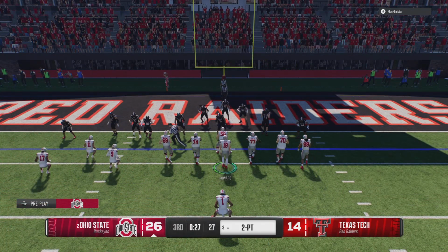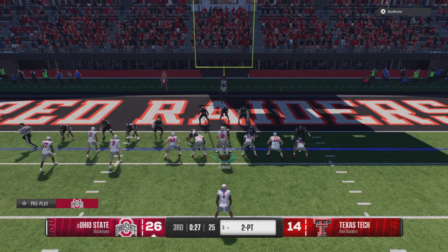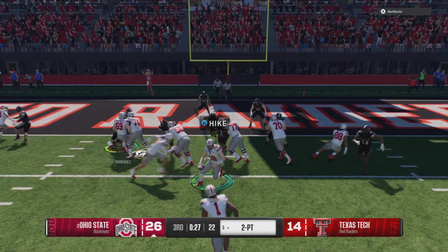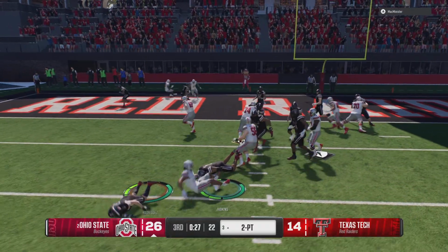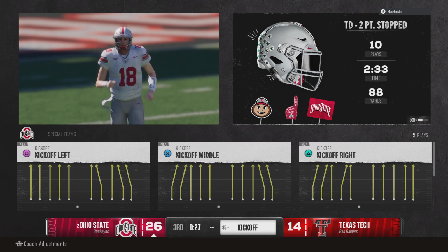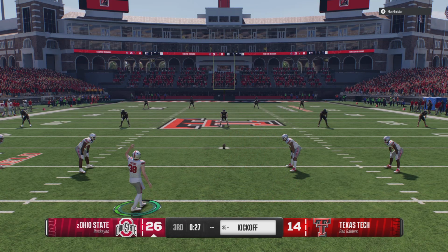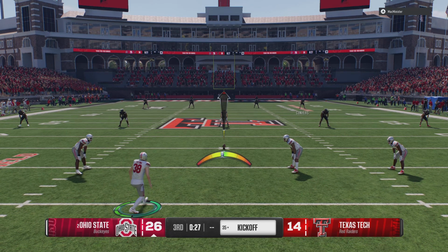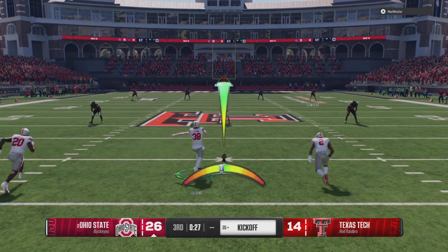Getting aggressive here and going for 2. Trying to barge in. Nowhere to run on that one. He loses 4 on the carry. Well, every coordinator has a couple of 2-point plays in his back pocket. They dialed one up there. They didn't get it. Let's see how that affects the outcome of this one.